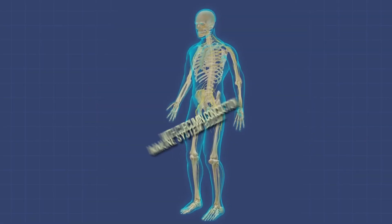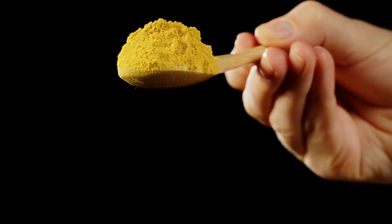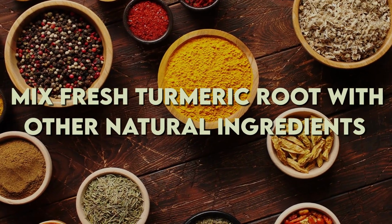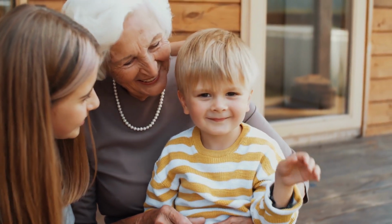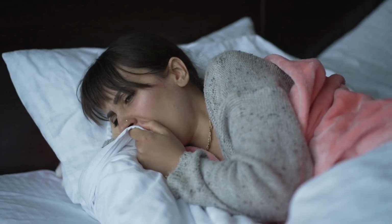Number 7. Immune system boost with curcumin concoction. Did you know you can boost your immune system by properly consuming curcumin? All you need to do is mix fresh turmeric root with other natural ingredients. Remember the saying, every house needs a grandmother in it. This famous grandma's remedy suits winter colds, annoying coughs, and immune system strengthening.